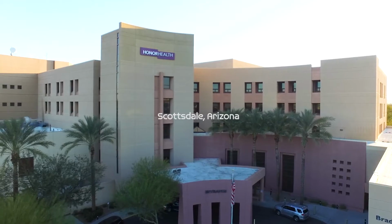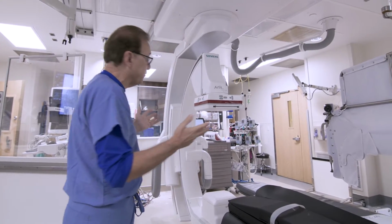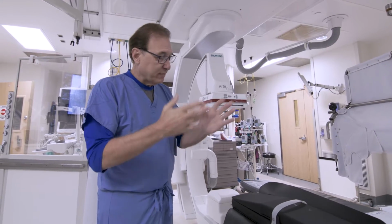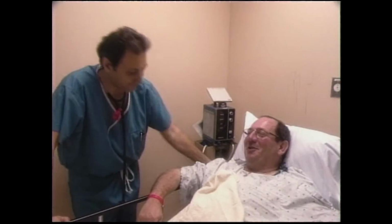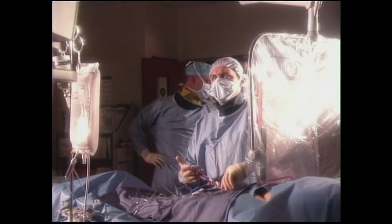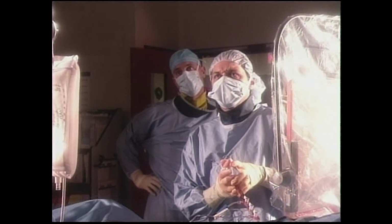We are in the cardiac catheterization laboratory. This is where all the magic occurs. Over the 30 years that I've been doing cath lab procedures, there have been great innovations in medicine. The lead apron is interesting in that 30 years ago, they didn't protect the face. They still don't protect the face and the head. 30 years ago, they didn't protect the arms and the legs. They still don't protect the arms and the legs.